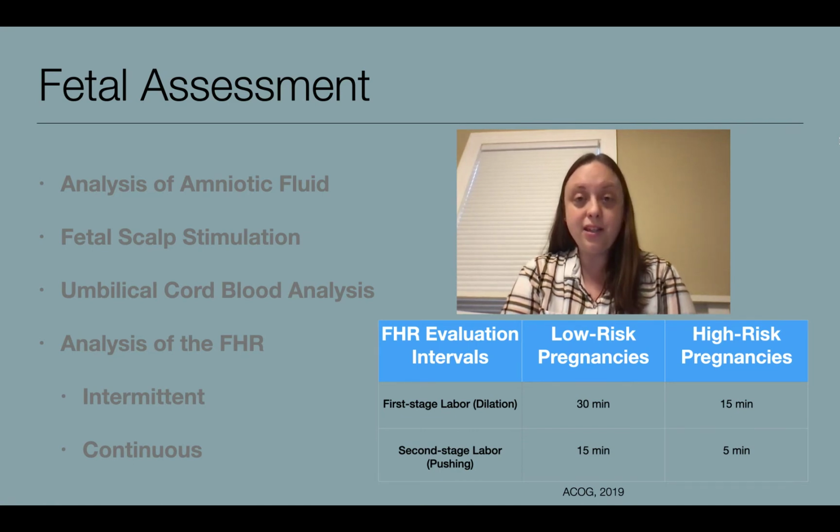Fetal scalp stimulation can be performed in order to assess for fetal heart rate acceleration from the stimulation. This helps to assure us of adequate CNS status in the fetus. Umbilical cord blood analysis can be performed after delivery in order to assess cord blood pH as well as other acid-base status markers.